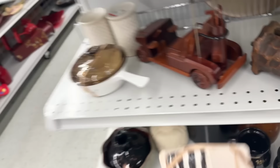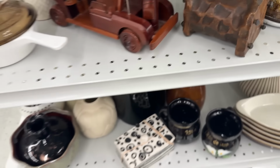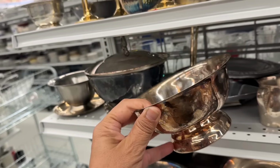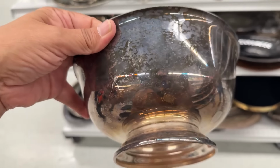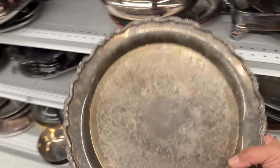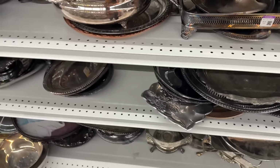This kind of reminds me of that box I bought yesterday. I feel like I need to get a couple pieces of silver, especially one of these footed bowls, because these would be great for Christmas. So these are great if you have a cloche. They make great bottoms for those. Great bases.